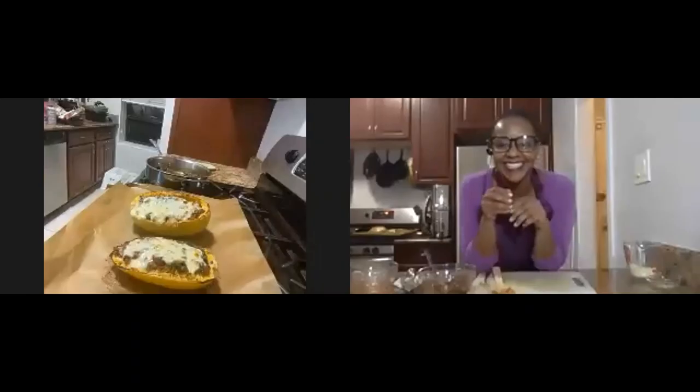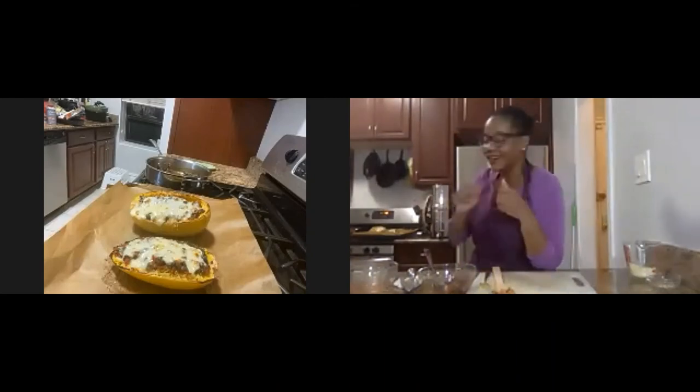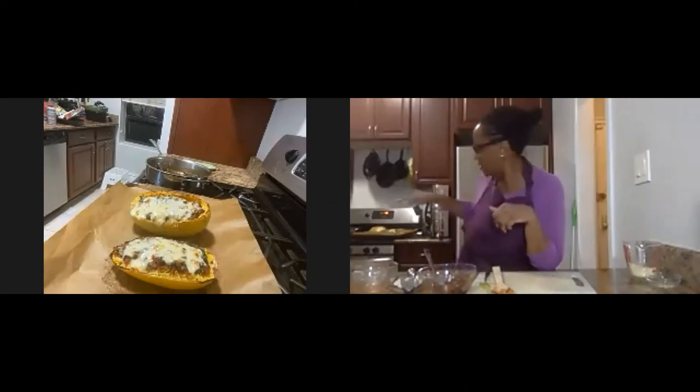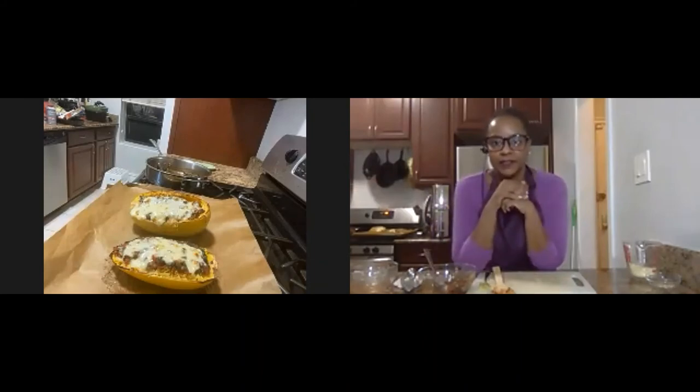Question. After we scoop out the spaghetti squash, it's so full. Do we smash it down or something? You can just pat it down a little bit. We don't take out any of the squash, right? Leave it all in there. Okay, I left it all in. And you see, mine actually leveled out a bit once I put it in the oven.